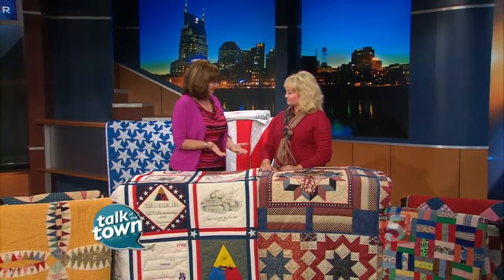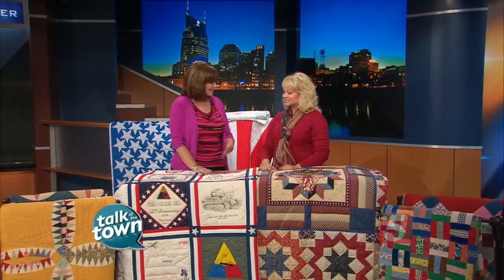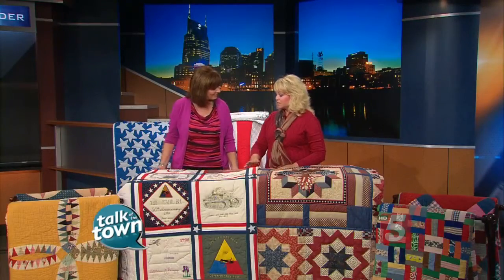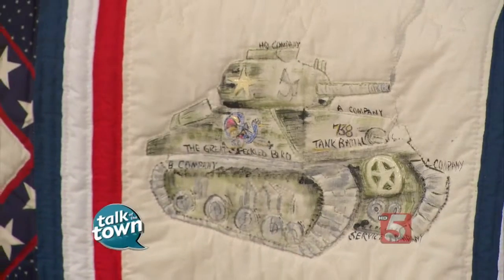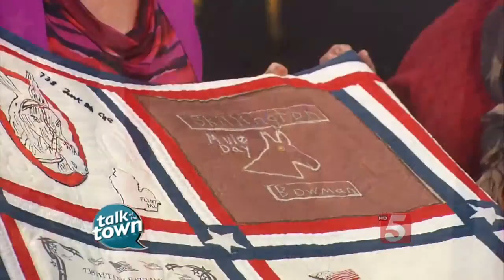Thank you. So you have a big salute to liberty. That's the theme this year. Yes, it is. Tell me about some of the things that you'll have. This is a great example of some of the quilts. They will be quilts that were tributes to veterans or perhaps fighting units, anything like that. Red, white, and blue, anything that has the colors that would exhibit patriotism in this country.